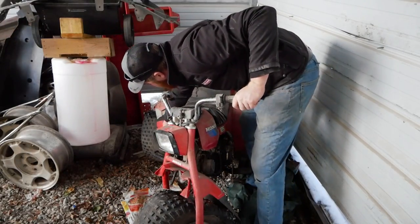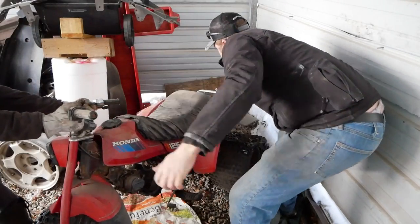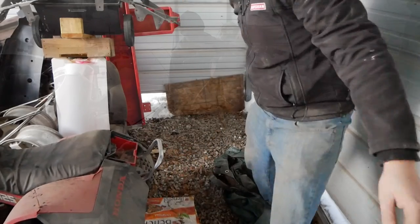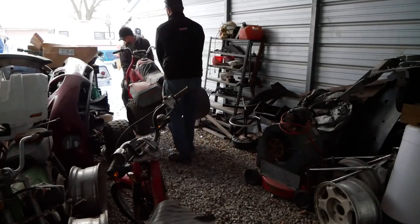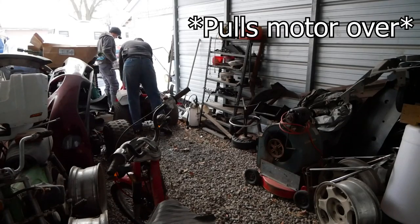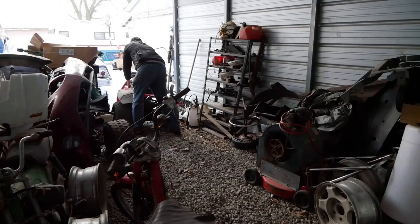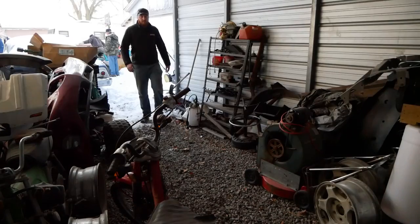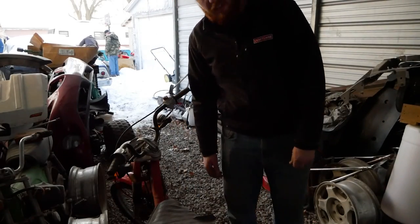Seen some miles. Damn. Yeah. Oh. You're not happy. No, it's not. That will need a rebuild. I see that. All right, let's load these up. Head back to the shop and get them running.